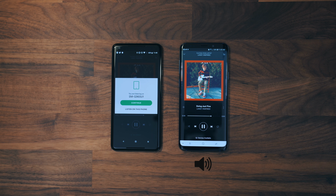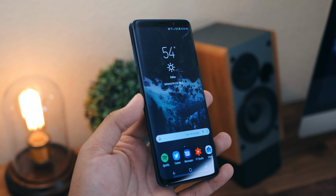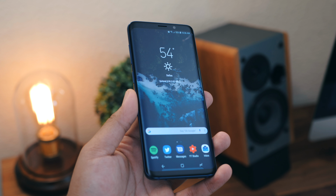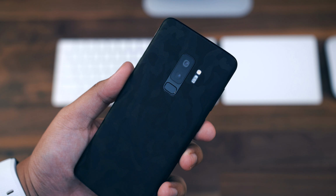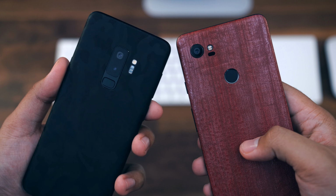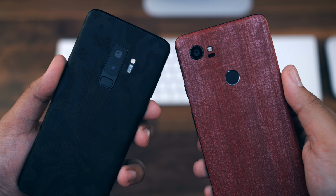This huge speaker improvement shows off how Samsung kind of just took the S8 and fixed mostly everything that was wrong with it, and one of those things is the fingerprint reader location. It's totally usable now. While I do prefer the placement and the shape of the Pixel's fingerprint reader, I'd say they're both just about equally as fast and accurate as one another.